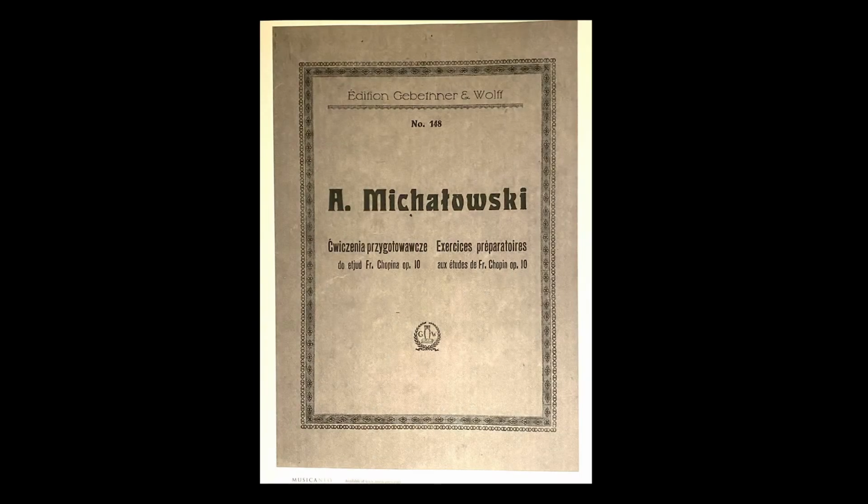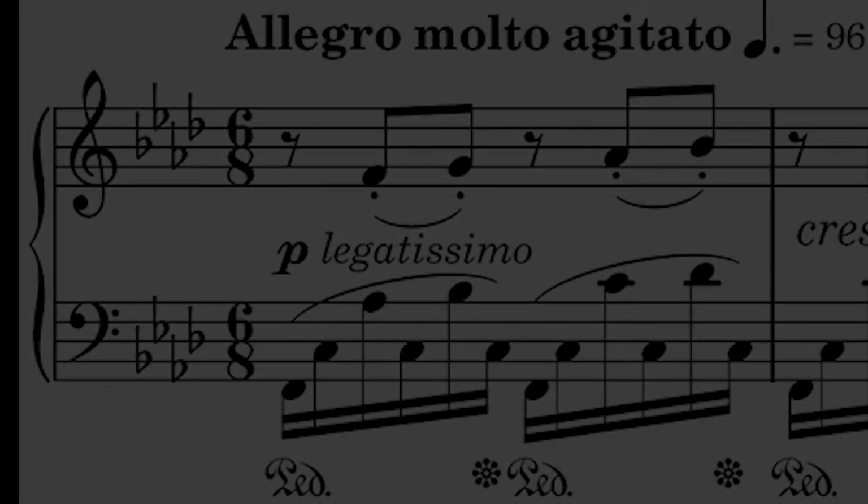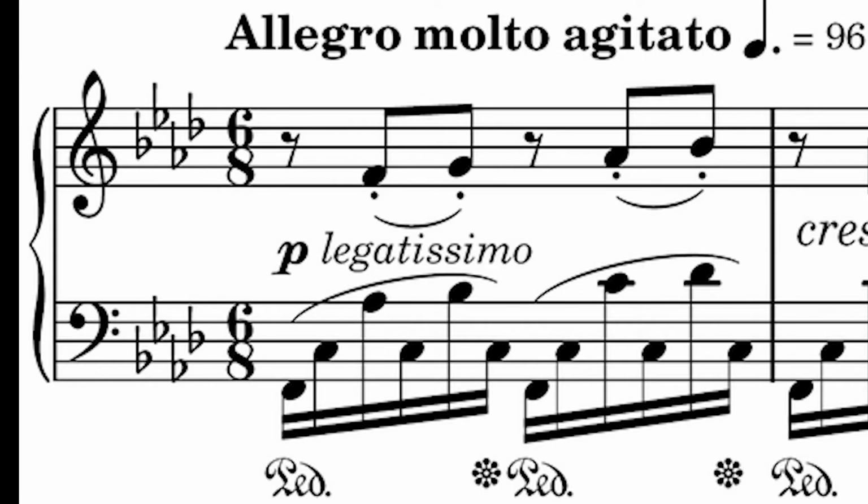Alexander Michalovsky suggests several interesting exercises for the left hand. Those exercises are helpful for developing flexibility of wrist and fingers and also helping with the wrist extension. And also some of them are good for practicing evenness of the 16th notes. Alexander Michalovsky uses the first measure of Chopin's study for his exercises. And this is the first measure that he uses.